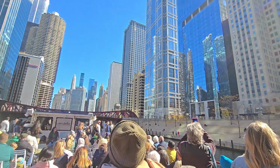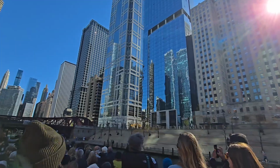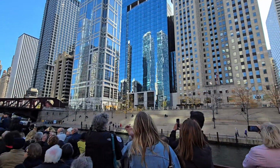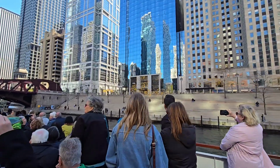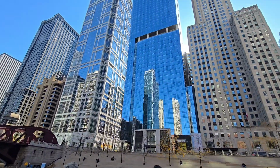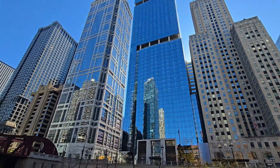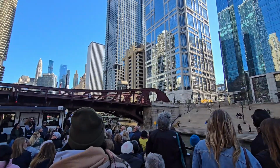Okay, over here to your right. This is the Riverwalk, and this is the theater area. Why do we call it the theater area? Well, when people see water, they want to sit back, relax, and enjoy the water in the summer. Now, all these buildings have people in them, so they come out at lunchtime and sit out here. There's coffee shops, restaurants in all these buildings. It's pretty fun.